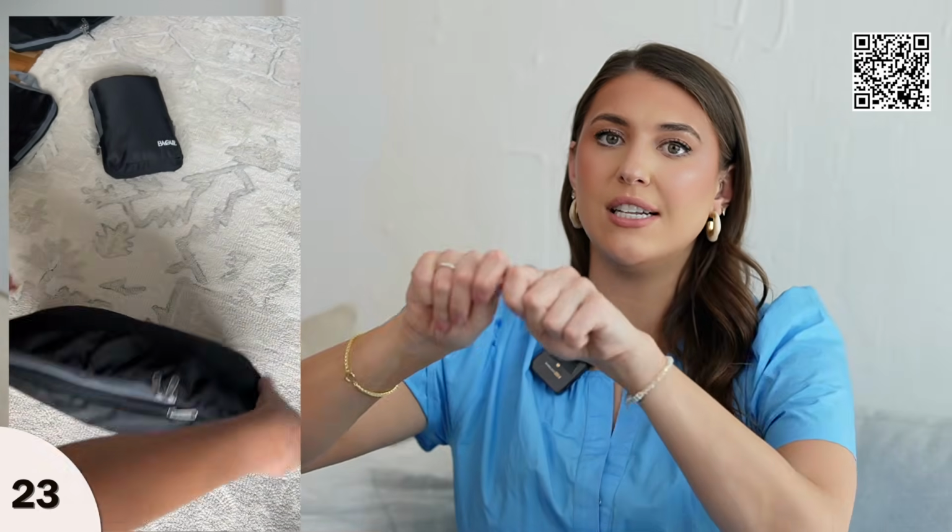Now one thing to note about using packing cubes is, one, they do take up space. So if you are looking for space saving, I would maybe consider not bringing packing cubes. But if you're looking for ways to stuff more clothes in, these compressing ones truly amaze me because you can fit so many shirts and it zips up. So it really compresses all of the air inside.